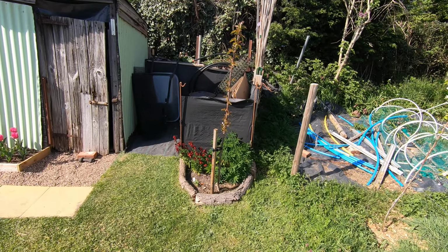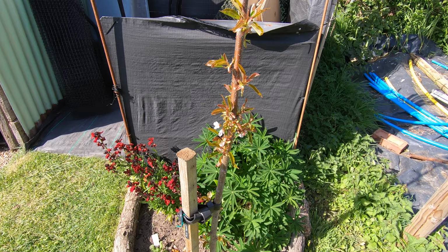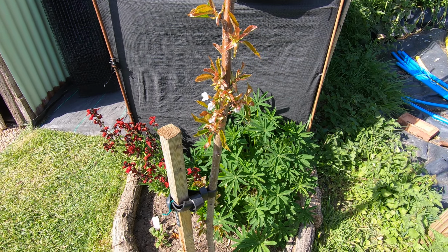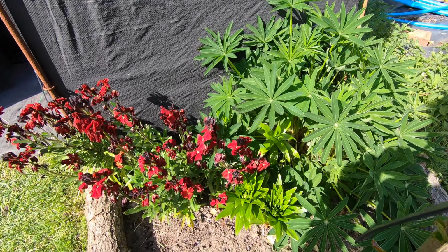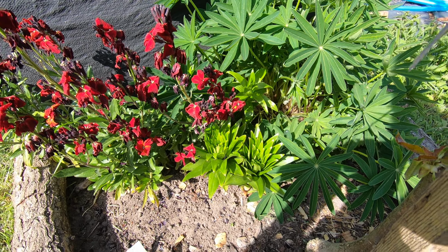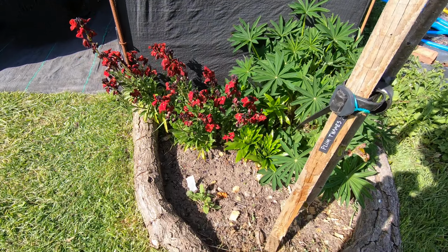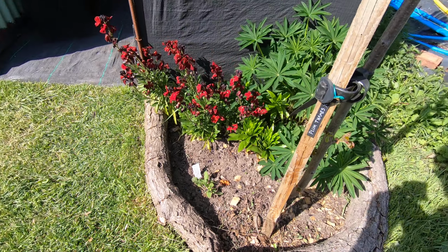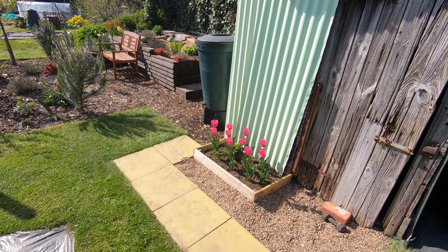And we've got some blossom on the transplanted cherry tree. They're just fading now. And we've got the lupin here just overshadowing some tree lilies, a nice little wallflower. And I popped in another salvia. Got a fair few salvias on the plot this year.